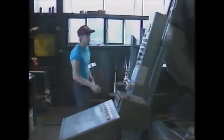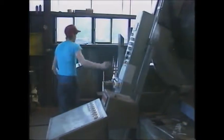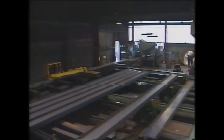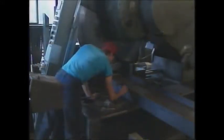The operator inputs the size and the desired length of the member. An automatic arm will be lowered, stopping the stalk at the appropriate point as it goes through the saw machine. Then the blade will come down and cut the steel. The piece will then be labeled and rolled out.